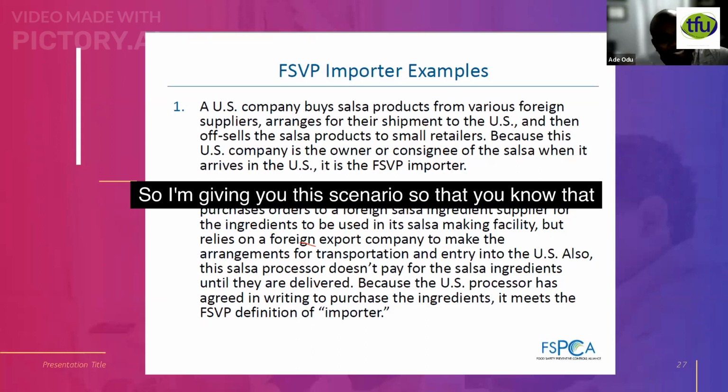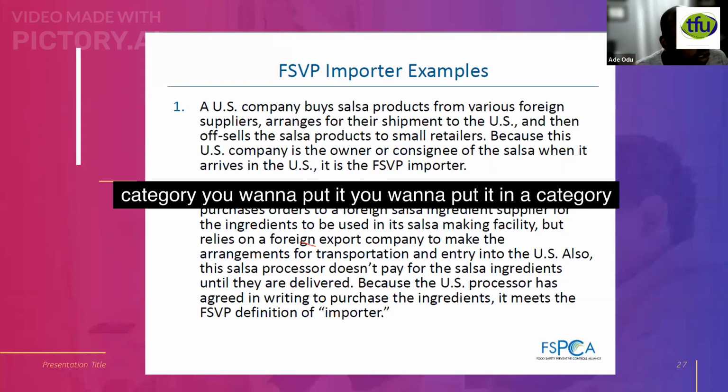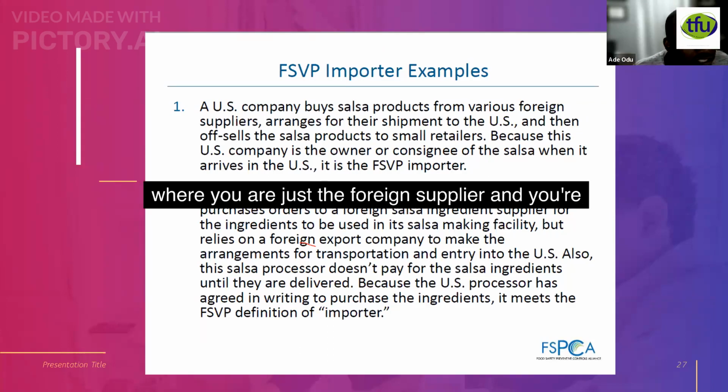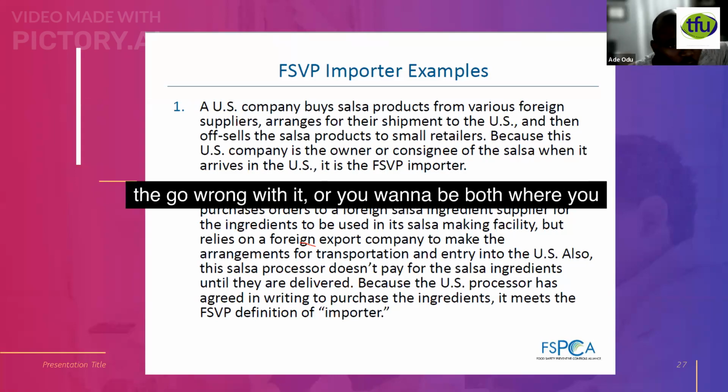So I'm giving you this scenario so that you know that for whatever products you are trying to make, you have to decide what category you want to put it in. Do you want to put it in a category where you are just the foreign supplier and you're looking for somebody that's going to come and take it and run with it?